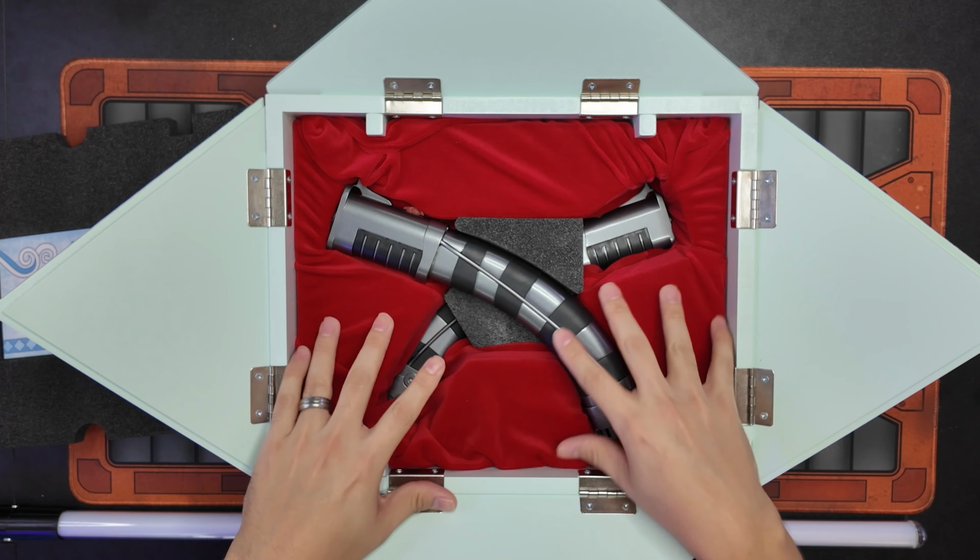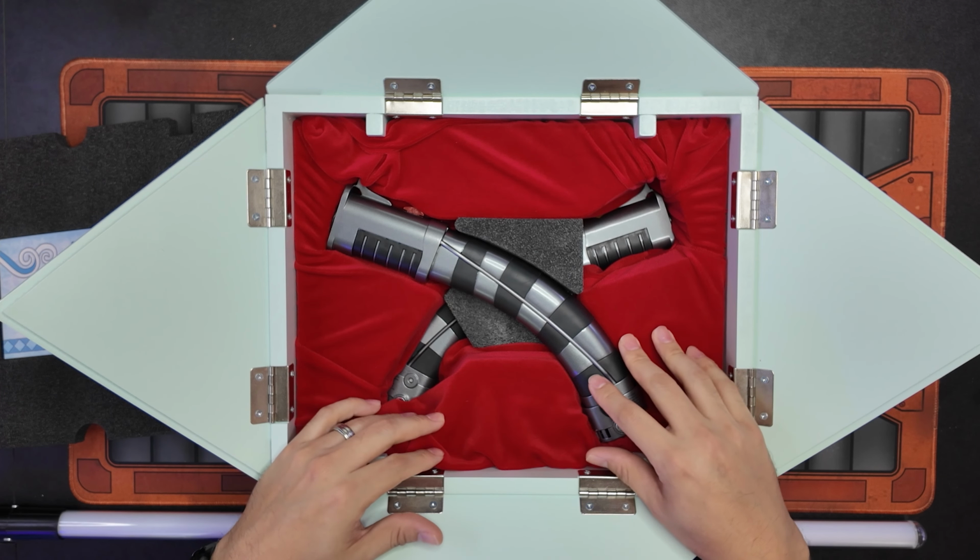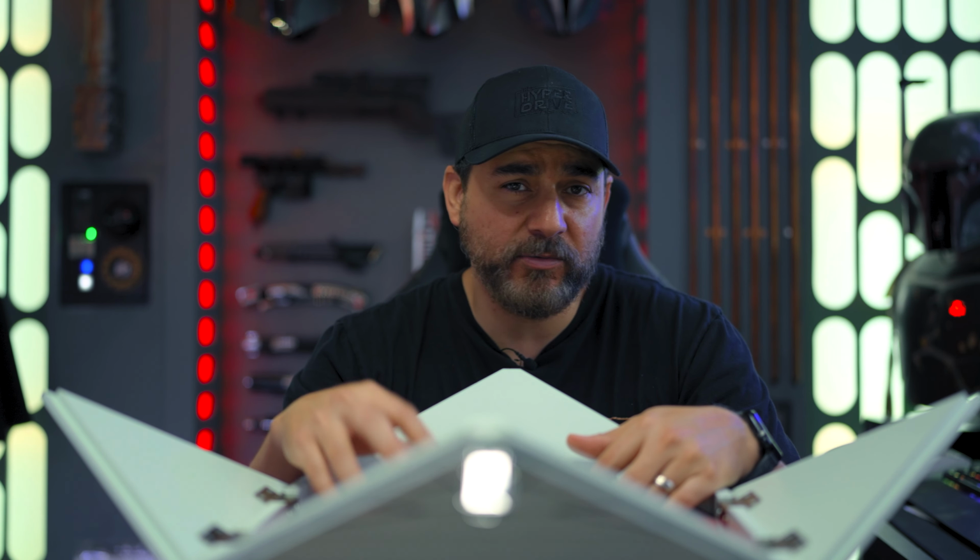So was it worth it? That's ultimately up to you, but here's my take on it. If you were originally going to buy these lightsabers back on their first release, it would have cost you $150 per lightsaber. Also, these weren't available online, at least I don't think they ever were, so you had to enter into the park, adding to the cost.